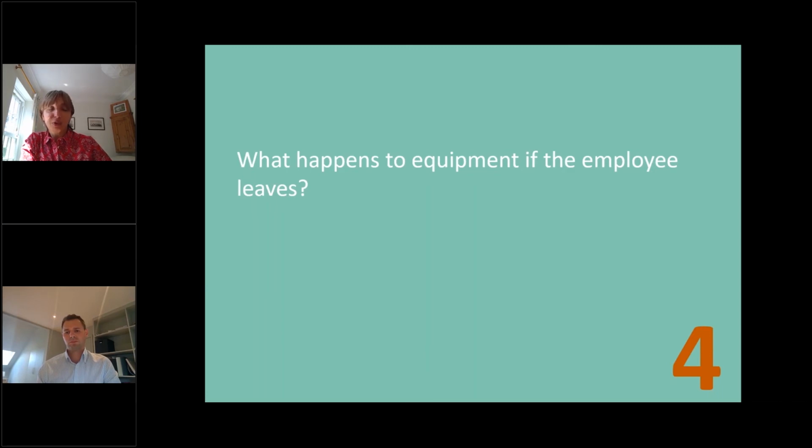I mean, that probably doesn't need to go as far as checking small items like a mouse or a cable or something like that. But obviously the things with significant value, you would need to monitor those. And if they're allowed to keep them, then yes, that would give rise to a tax charge and Class 1A NICs.